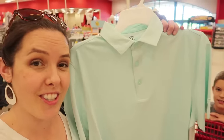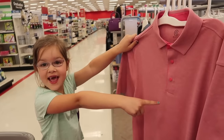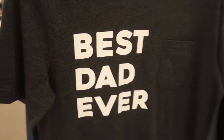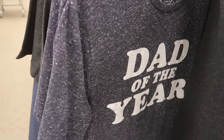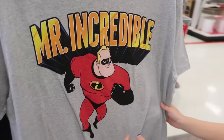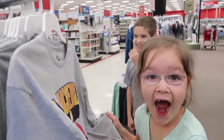Apparently, I'm in a super bendy mood because look, I found this shirt. I think Jeremy would look so handsome in it. I love the color mint. But look, we're getting it. This is the shirt that Dad's wearing today. You're right. How did we miss this shirt? Ooh, there's another one that says Dad of the Year. Oh, wait. What do you think of that one? Mr. Incredible. Do you like the best dad ever shirts or do you think they're cheesy? Because I kind of go back and forth.